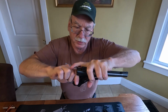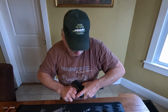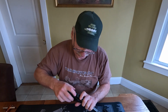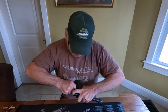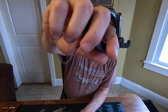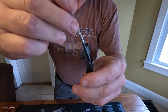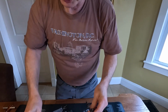So you pull down. Sometimes it's a little stiff. There we go. Sometimes it takes a little bit of force. That's the pin that holds the gun together. And this is where the strut on the rear of the hammer goes in, the mainspring portion.